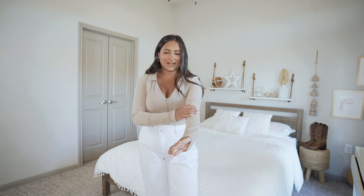Also, it has a zipper. You can decide how much cleavage you want to show. I know you guys probably can't tell on camera again, but it is that ribbed material. So it is kind of like a thicker long sleeve shirt, which is perfect. And I love it. I'm obsessed.